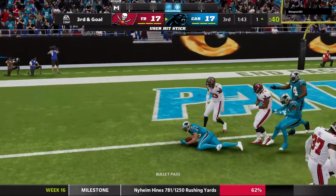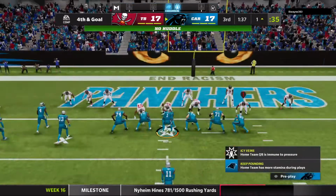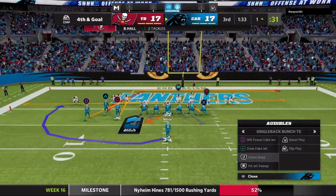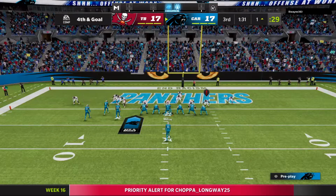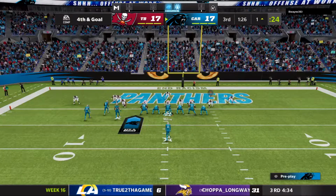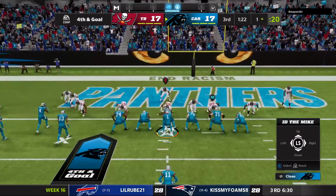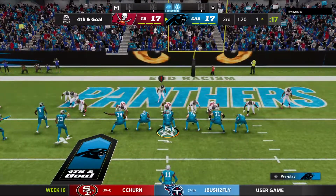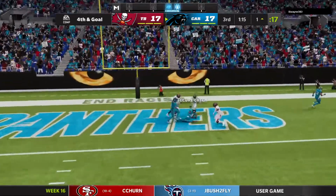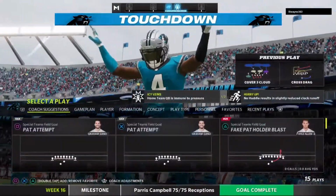Whipping one into Allen. That's complete. A great job to hold him to just a yard there. Now it's 4th and goal. They're going for it. It's Murray. Steps away to his left. Paris Campbell, his 17th touchdown now on the season.